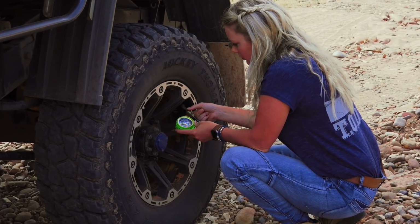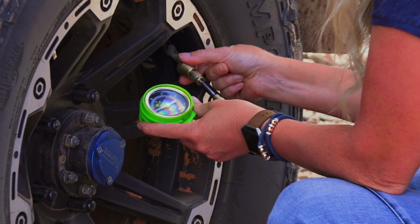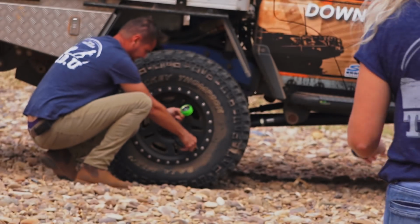Make sure you do your planning and your prep work. We're about to prep the cars for the conditions of the road ahead. I'm going to give Jimmy a hand to let those tyres down.